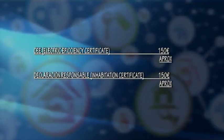Then there are other obligations that the seller has, like presenting the certificate of energy efficiency, CEE in Spanish. That may cost between 150 and 200 euros, depending on the cost of the certificate that the architect needs to prepare for you and register with the official authorities. And then you've got the habitation license, known as declaración responsable right now because of the changes in law, and the cost will be roughly the same. So that's an obligation that you have, to provide the buyer with those two certificates.